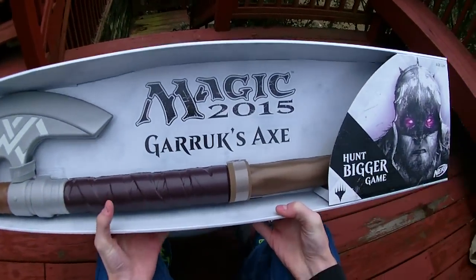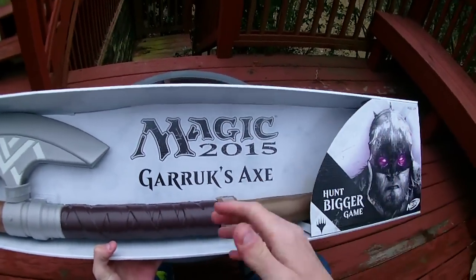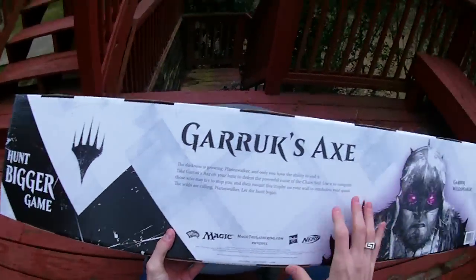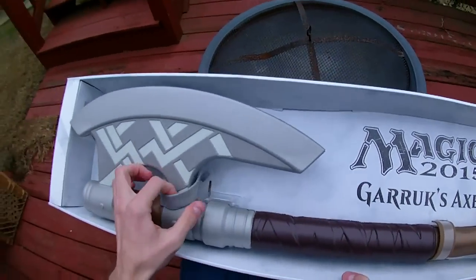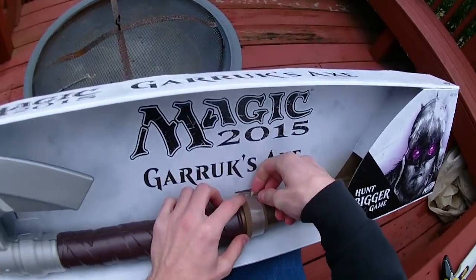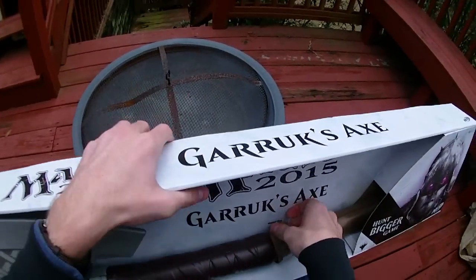This is the San Diego Comic-Con Magic: The Gathering 2015, which was a core set Garruk axe. Now, Garruk Wild Speaker, I don't know if it says so on the back, is the green planeswalker from Magic: The Gathering. So he's like 7 feet tall, and he currently is doing some stuff with Liliana and has black magic. I don't keep up with the lore like I should, but this is his axe.